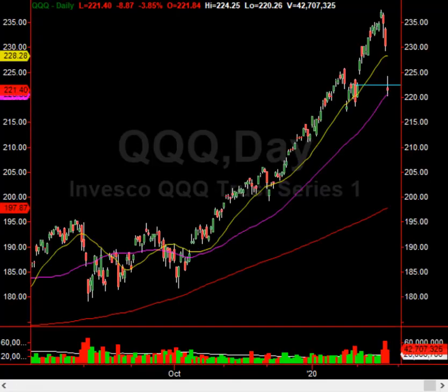Let's look at the QQQ real quick. So the Qs had a gap fill. We opened below. We hit the 50 MA. If the Qs continue lower, I see really no big support until you get to just about 216 here. If you get through 216, you could head all the way down to about 205 to 206, and then ultimately down to this 198, 200 moving average. But look at that falling off a cliff move here on the QQQ.